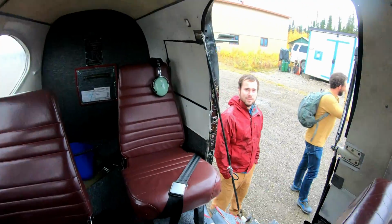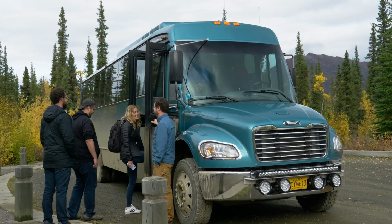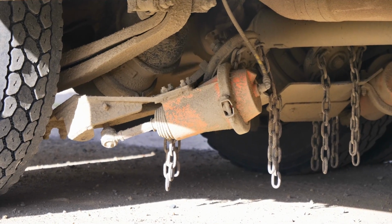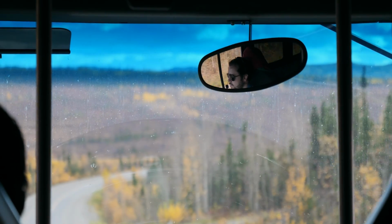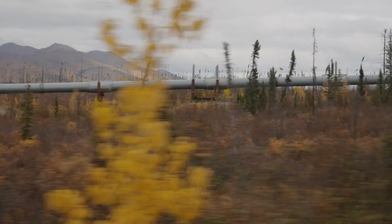We disembarked from our plane and got on a bus that would take us for an 8-hour ride back down the Dalton Highway. This bus was clearly set up for driving this rough, remote road, with its rugged tires, suspension, auto chains, and light bars. We had an excellent tour guide and driver who would educate us about the road, pipeline, and many other details of the North along our route.